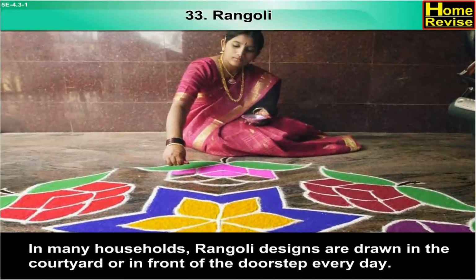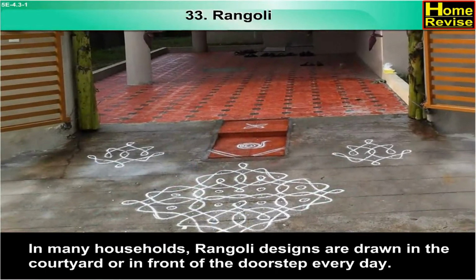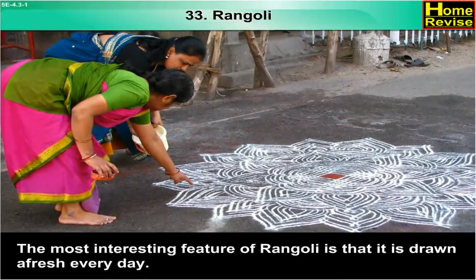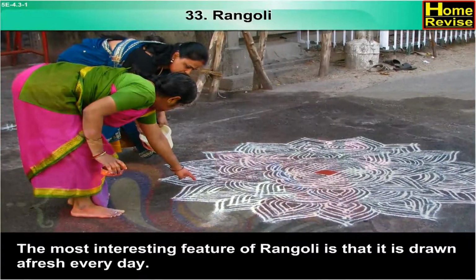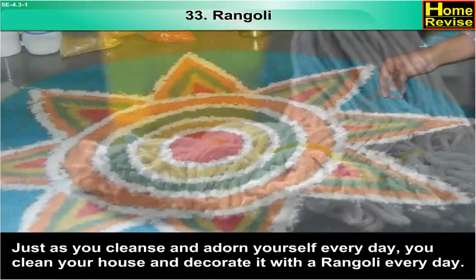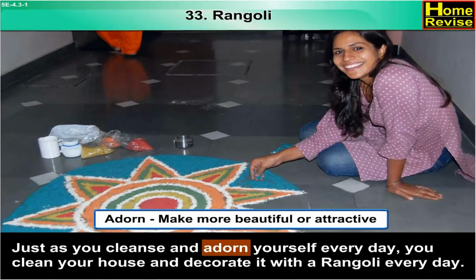In many households, Rangoli designs are drawn in the courtyard or in the front of the doorstep every day. The most interesting feature of Rangoli is that it is drawn afresh every day. Just as you cleanse and adorn yourself every day, you clean your house and decorate it with a Rangoli every day. Adorn means make more beautiful or attractive.